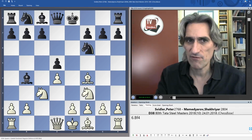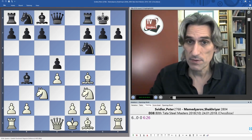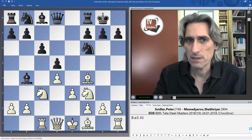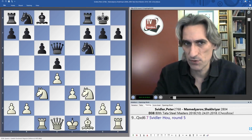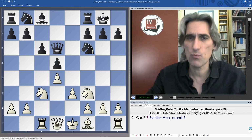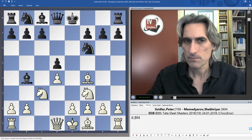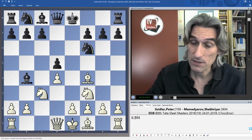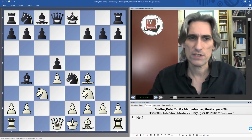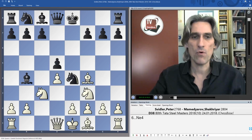He played Bishop f4. And Yifan played castles, and this was a very regular opening. A very regular position was reached, typical pawn structure, very solid. Svidler eventually won, but I think it was a very balanced position really. But instead of that, Mamedyarov sought to try to stir things up right from the word go, knight e4.